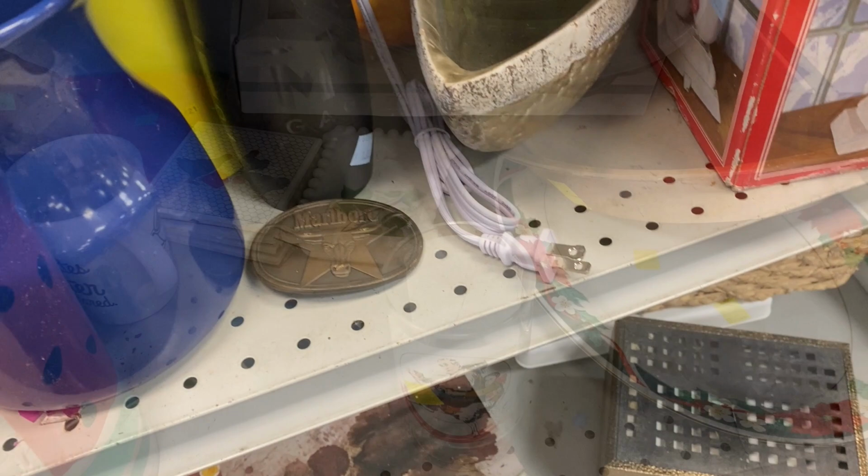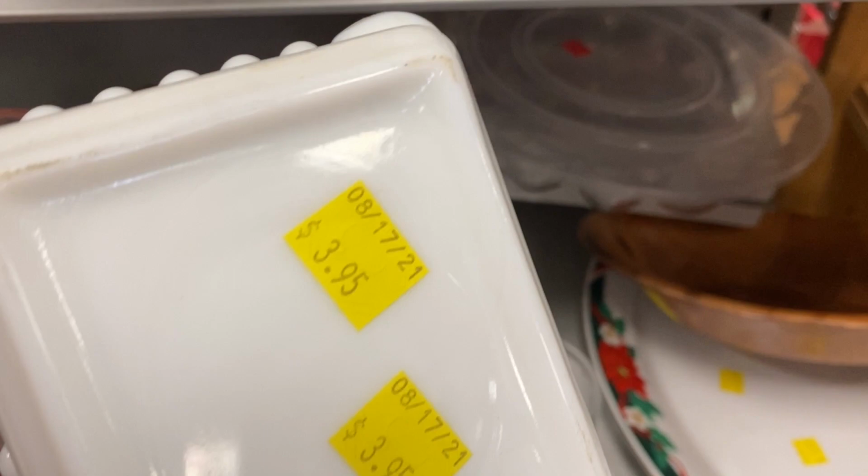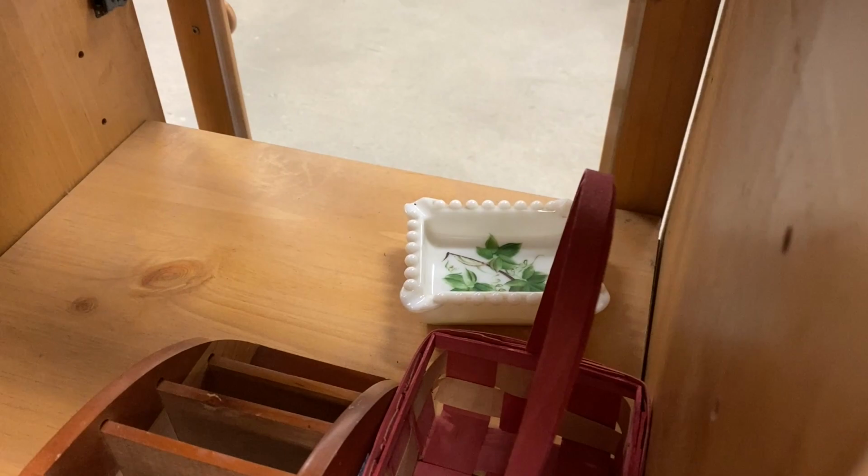I found this lovely milk glass ashtray with hand-painted ivy leaves. Some of the paint was missing, unfortunately. But I did spy a matching ashtray out of the corner of my eye.